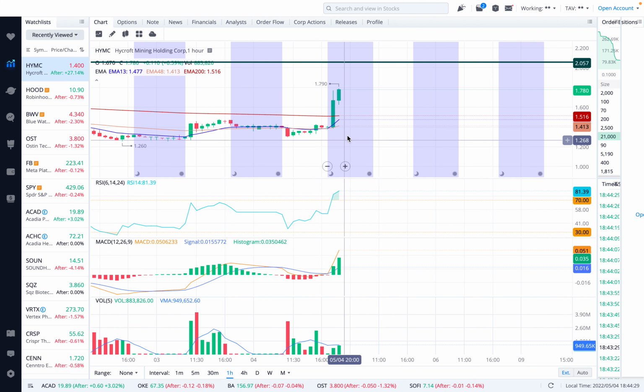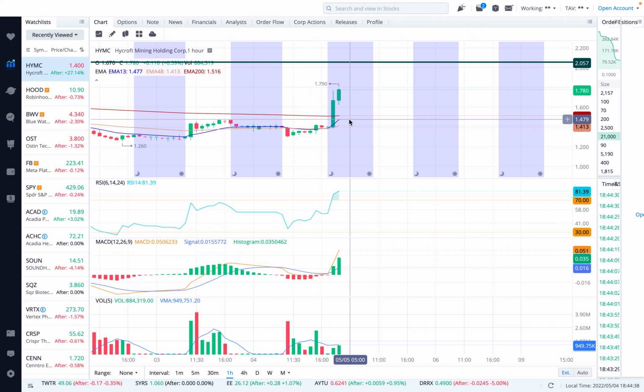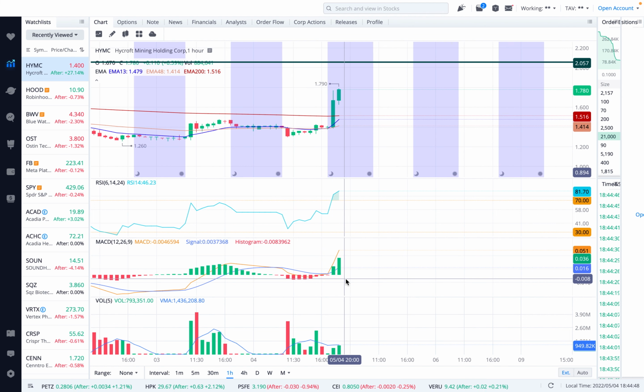If you see a stock that's going up, for example, you've got to know how much volume is being traded. If you have a stock that's going up and it's only traded, for example, 100,000 shares, and that stock generally trades in millions, that's not going to sustain. So let's look at the volume, how much volume is being traded right now.